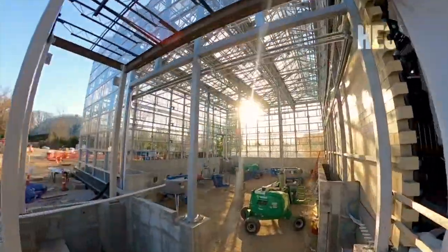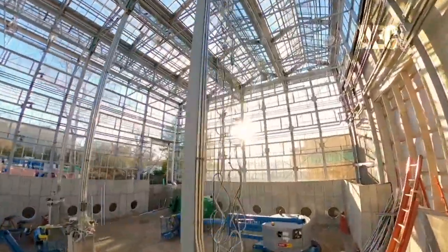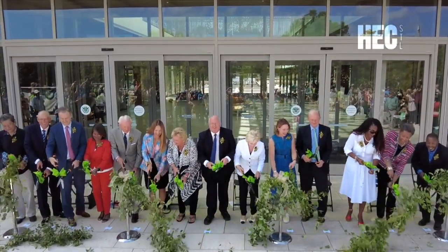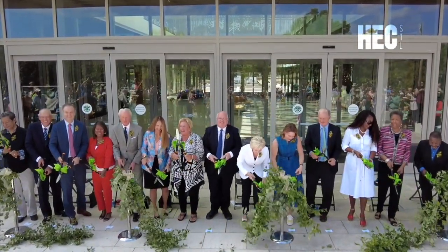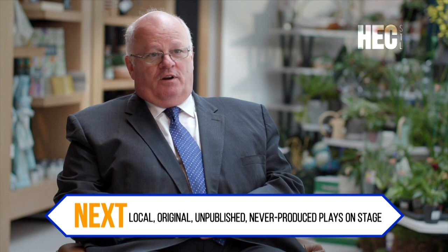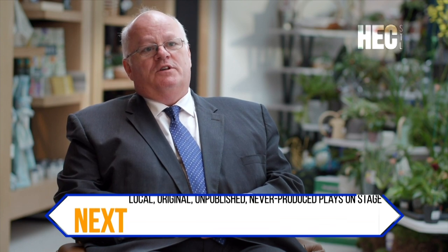This building has been funded entirely from private donations in St. Louis. Everyone picked up very quickly on the importance of it. Everyone knows that the Missouri Botanical Garden is a world-class institution and has a huge reputation around the world. But we didn't have a world-class entry for it, and we do now.